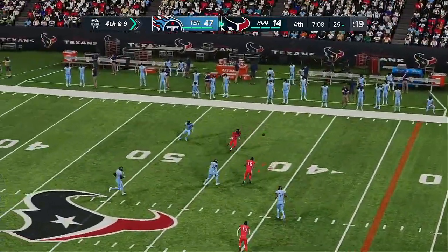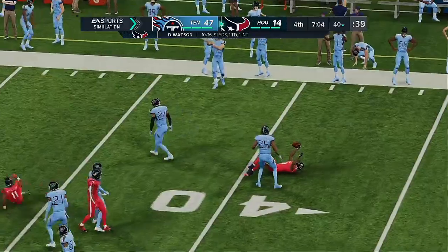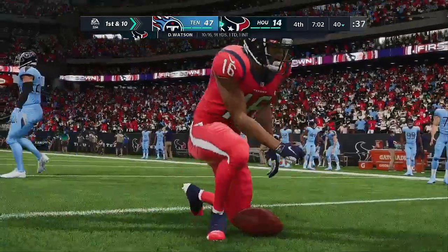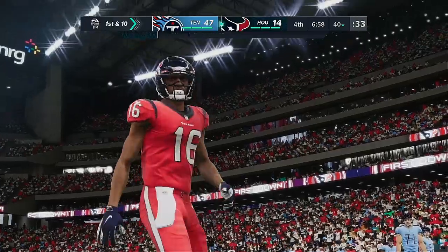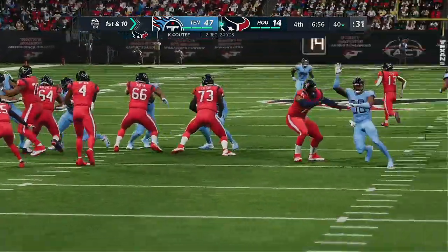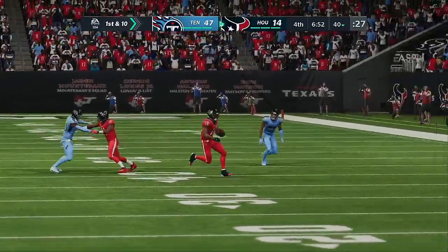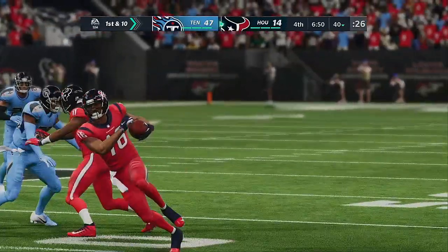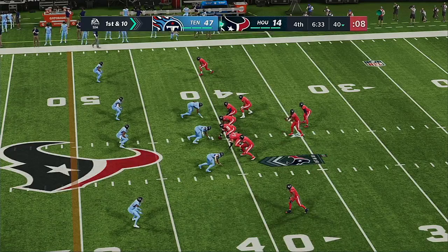They will indeed snap it to Watson. Got an open man. It's QT. And he takes this up to the 40-yard line before being corralled. No reason not to try it there, and they do indeed convert on fourth. Felt compelled to go for it there on fourth down, trailing in the fourth quarter. They got it done. And there's always a lot of pressure on a fourth down call. Doesn't matter the distance. You still have to get it done, as you noted, and they did.